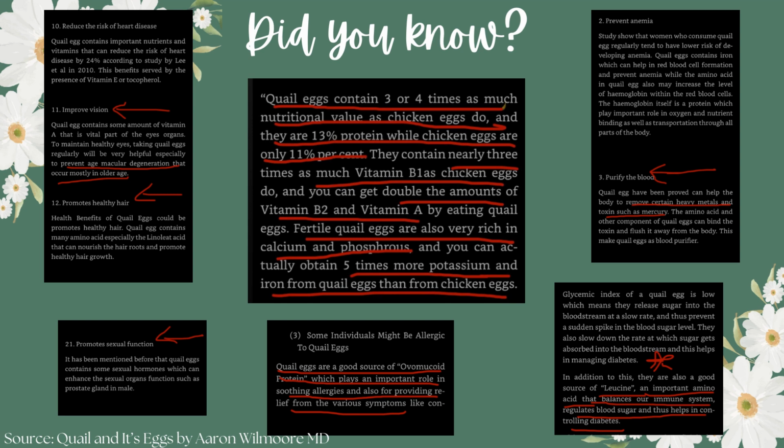They have B vitamins. According to this book, they can purify the blood and remove heavy metals. They have iron, just all kinds of vitamins and stuff. It's a superfood egg is essentially what it is. And I do get a lot of commentary on, well, the eggs are so small. Why would you choose to raise this when you can just raise chickens?